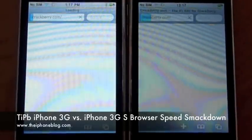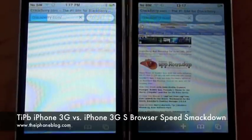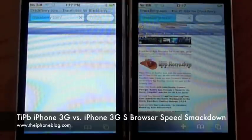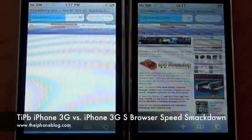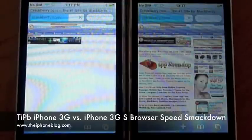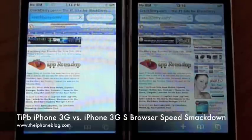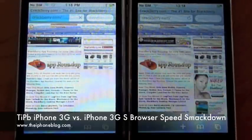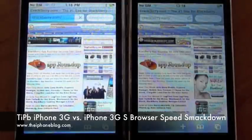And let's go to Crackberry first, our good friend Crackberry Kevin. And here we go. And the race is on. The iPhone 3GS. So far, the blue bar is going fast. I'll do a little bit of traditional Jeopardy music. Ooh, Trebek! Crackberry.com is rendered already on the iPhone 3GS, and it is still going on the iPhone 3G. And it has got a fair bit of distance left to cover.